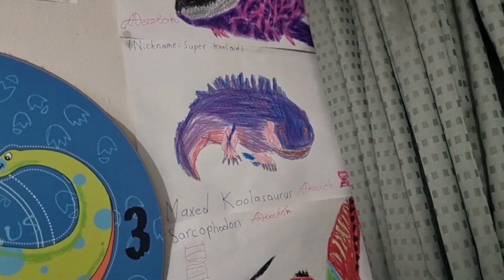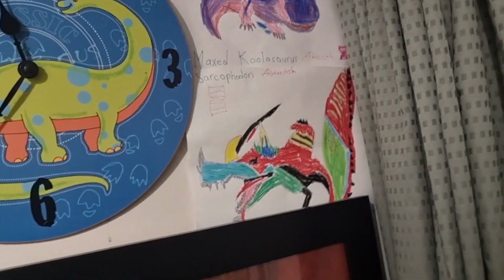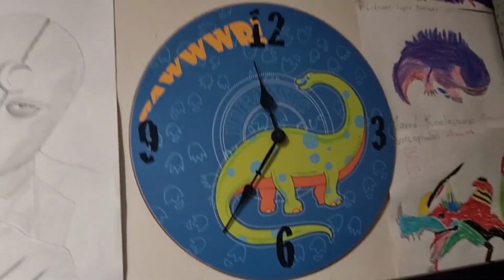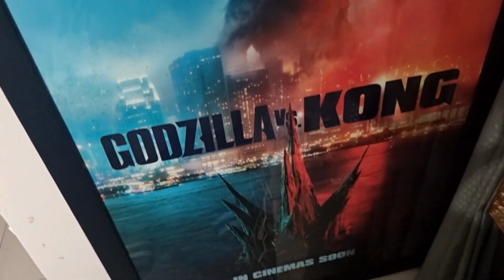Colossus 04, Super Kool-Aid, Sarcophodon, obviously that's a concept creature. This is my clock. As you can see, it is 25 to 12, so it's very late. And this thing that caused me so much trouble.